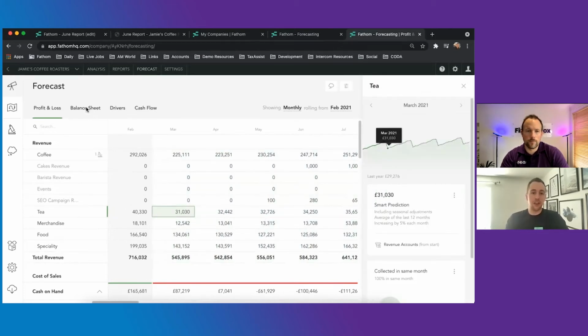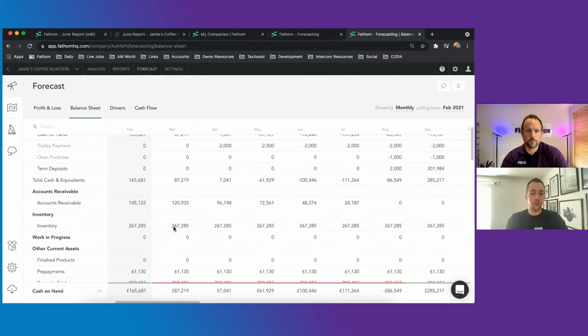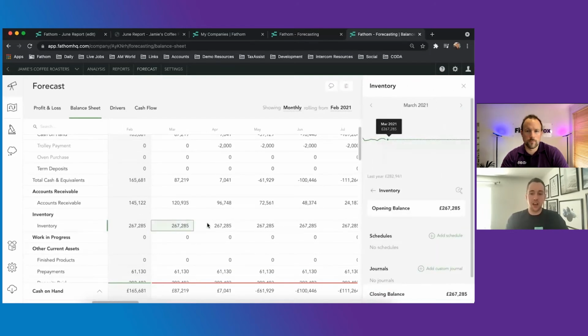Excellent. And then we come to the balance sheet as well, something that will look familiar. What we should go through here is you can add in any kind of journals that you want to move money around, or schedules to manage and have flexibility with repayment terms as well.